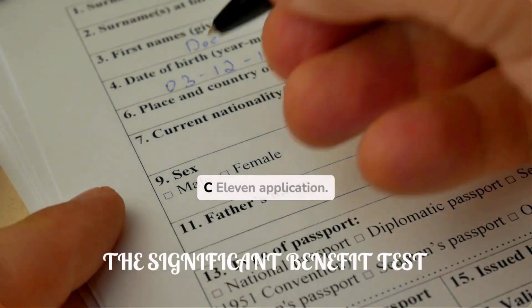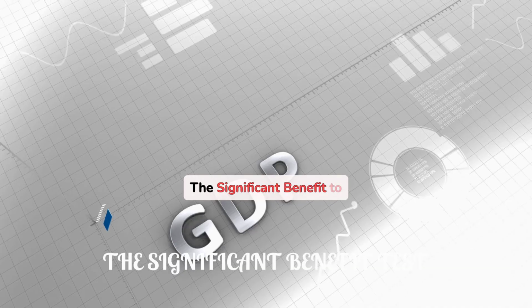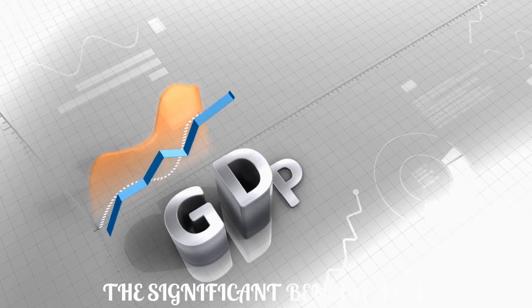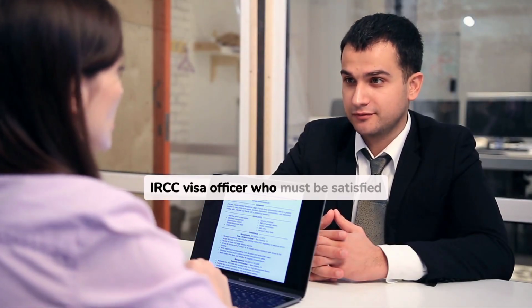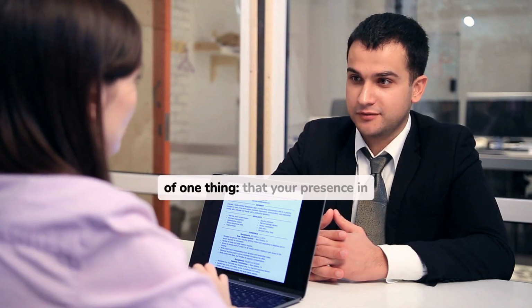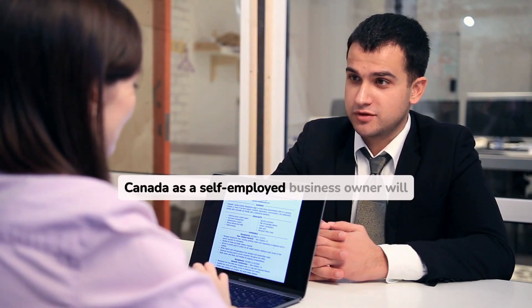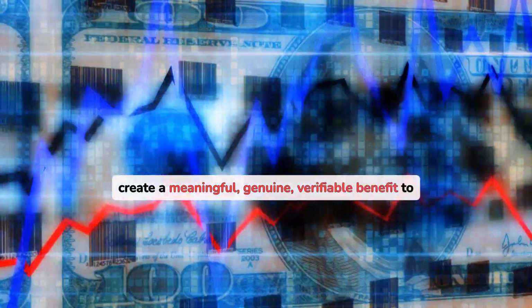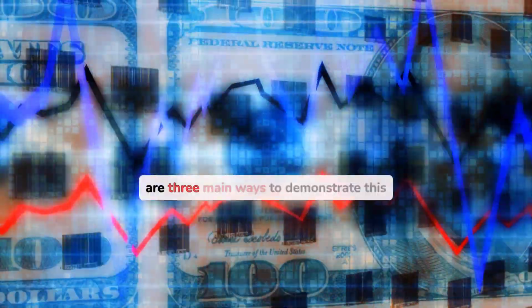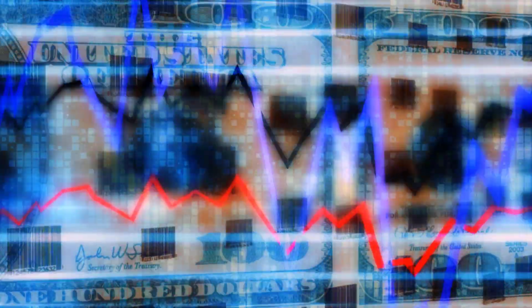Now, the heart of the C11 application, the significant benefit to Canada argument. Every C11 application is reviewed by an IRCC visa officer who must be satisfied of one thing: that your presence in Canada as a self-employed business owner will create a meaningful, genuine, verifiable benefit to Canada. There are 3 main ways to demonstrate this benefit. Let me go through each one.